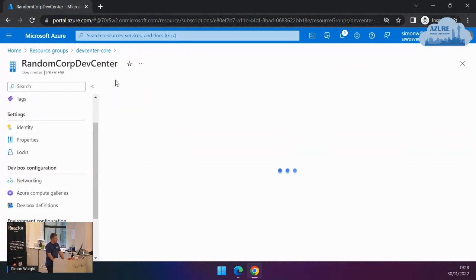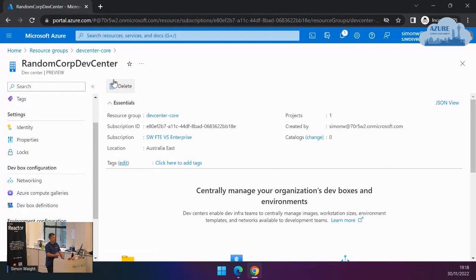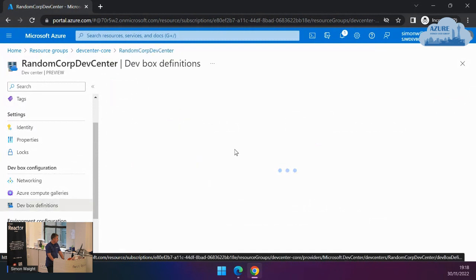So it's a bit complicated, but it's designed so that by the time you get to a dev box being deployed, you know that it's in a trusted location with a trusted configuration for a trusted user, which is what I think a lot of organizations want. Let's have a look at dev box definitions quickly.